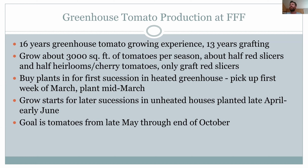We grow about 3,000 square feet of tomatoes per season. About half of those are red slicers, and the other half are a mix of heirlooms and cherry tomatoes. We only graft our red slicers now. I'll go into that a little bit later when we talk about grafting.